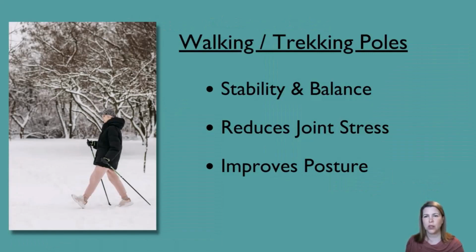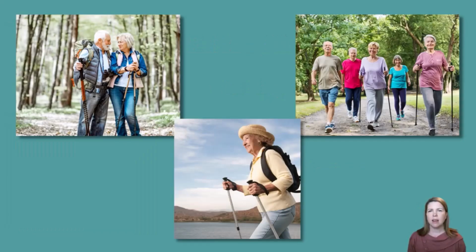Let's start with trekking poles. Poles can make a big difference in winter walking confidence. With 2 extra points of contact for stability, poles make it easier to be balanced. By absorbing and distributing impact, poles reduce stress felt in the back, feet, and knees, especially when walking downhill. And poles can improve posture by helping walkers stay upright with their head up and their eyes looking forward.